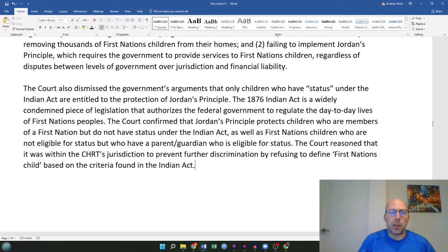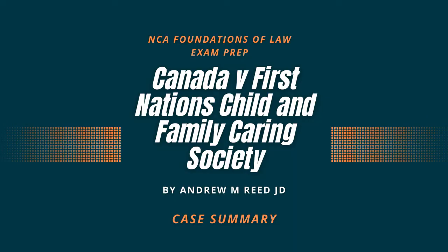The court confirmed that Jordan's principle protects children who are members of a First Nation but do not have status under the Indian Act, as well as First Nations children who are not eligible for status but who have a parent or guardian who is eligible for status. The court reasoned that it was within the Human Rights Tribunal's jurisdiction to prevent further discrimination by refusing to define a First Nations child based on the criteria found in the Indian Act.